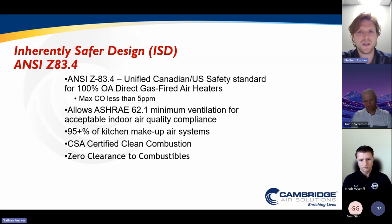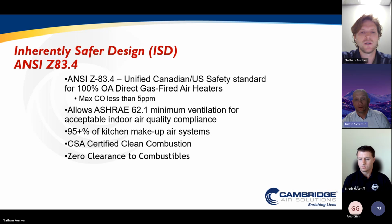So we will always be ventilating. We can never create an indoor concentration above the discharge concentration of CO. So for those who may be unfamiliar with the safety standard, the specifics of it are, it certifies that all products and all of these systems are able to achieve less than 5 parts per million added concentration of CO. And Nathan, yeah, go ahead.